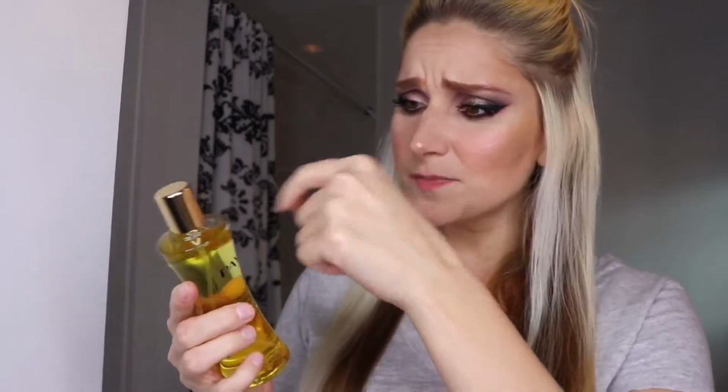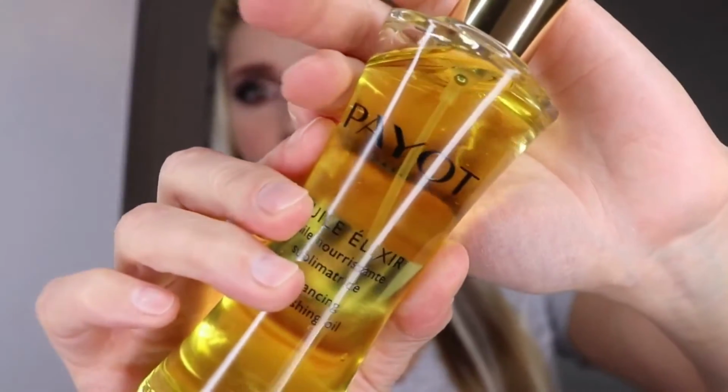Okay, so I got this product and it looks like a perfume bottle, but it's not. It's pretty cool. The brand is PAYOT Paris. I'm probably pronouncing that wrong, so I'll post a link down below so you can click on it because I don't know how to pronounce it. Some of these words, I think they're in French, but it's an enhancing, nourishing oil, so it's actually a dry oil. And you can use it on your face, in your hair, on your skin.